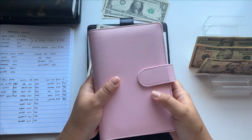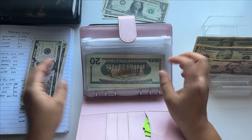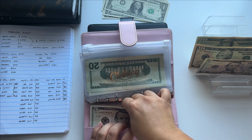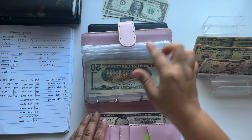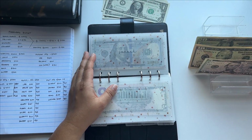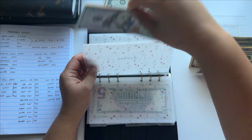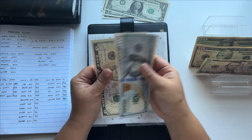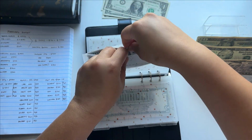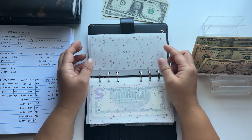All right, so this is the pink binder that she has. She has her own categories here, so I'm just gonna go ahead and leave the money up front here, and then I will let her know so she can go ahead and divvy it up into her little envelopes, and that's that. But for my binders so far for the month, she has 150, 200, and 5. So now for the rest of the month, I will be putting the $50 into here. All right, so that's that for her.